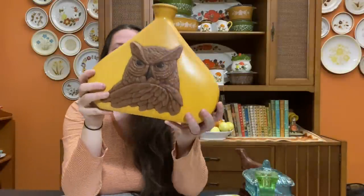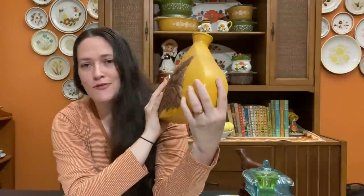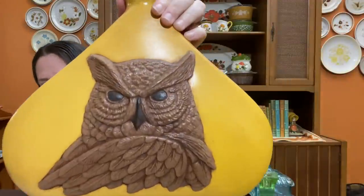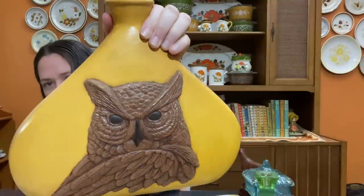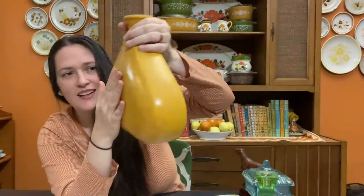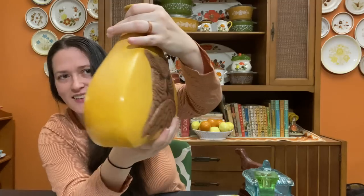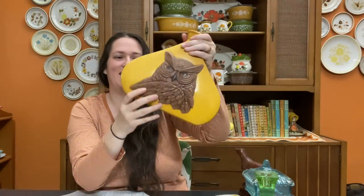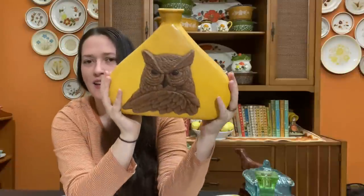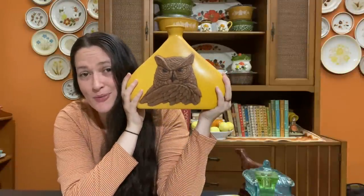Isn't this amazing? Look at the size of it. It is in two of my most favorite colors, very 1970s. We got this awesome textured brown owl there and the great harvest gold mustardy yellow on the rest of it. I think this is so fantastic. I'm sorry, I'll apologize ahead of time. I'm not letting it go. I'm gonna keep this one, but super good find.